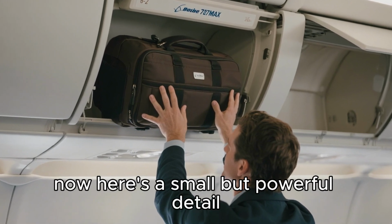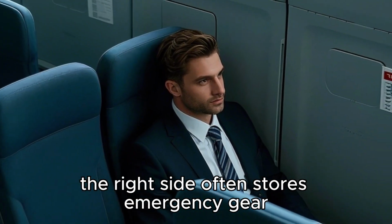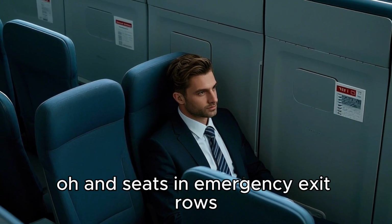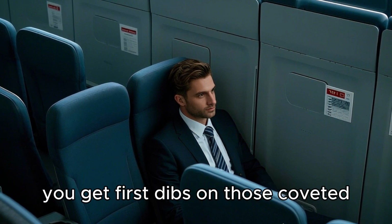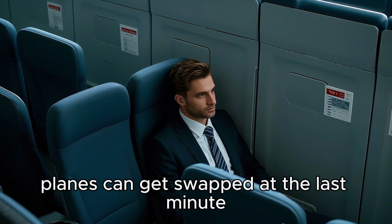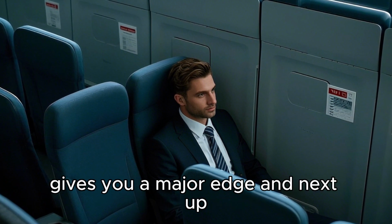Now here's a small but powerful detail. If you can choose your seat, go for the left side of the plane. The right side often stores emergency gear, which cuts into bin space. Oh, and seats in emergency exit rows usually board early, so if you're able to sit there, you get first dibs on those coveted overhead compartments. Sure, planes can get swapped at the last minute. That's just part of flying. But knowing what you're working with in advance gives you a major edge.